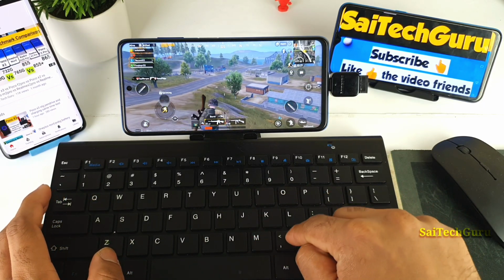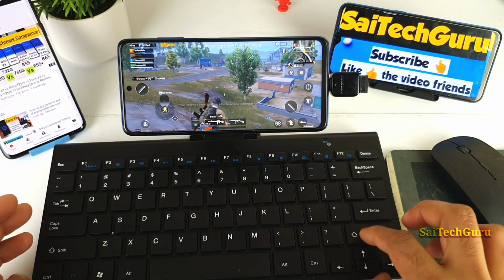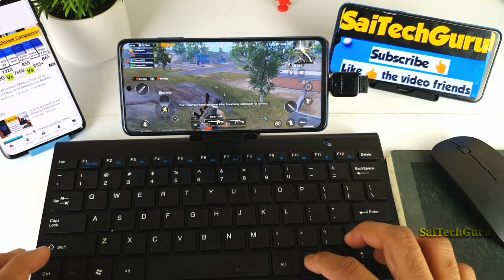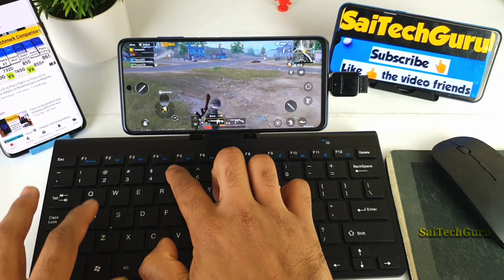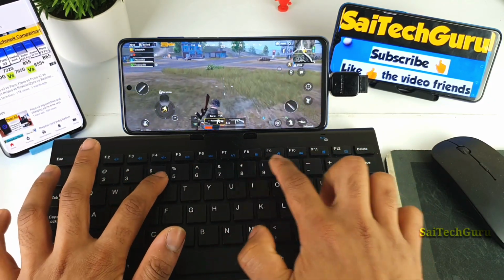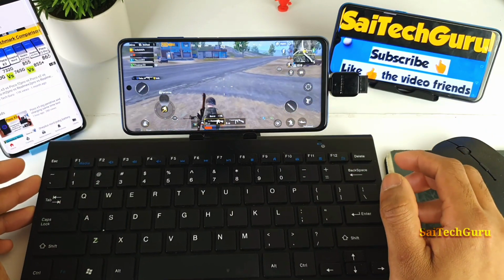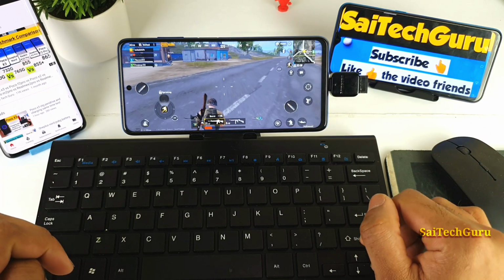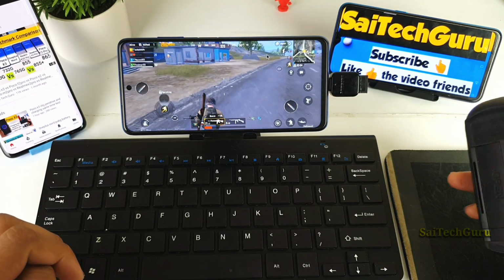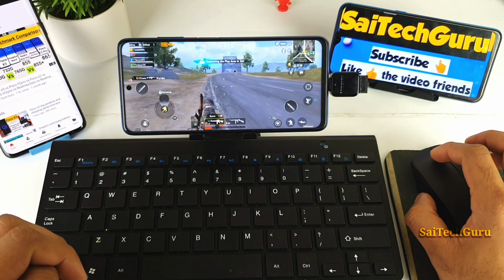None of the buttons are working. Space, enter, shift, nothing. Control, alt. No buttons are working, friends, only the AWSD keys of the keyboard work fine. And this is another problem with the mouse as well. You need to change the direction every time by pressing and holding.